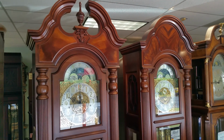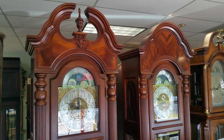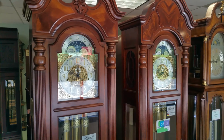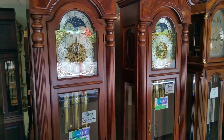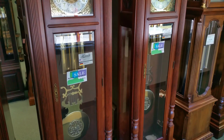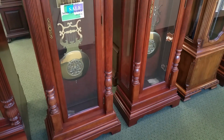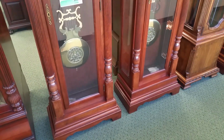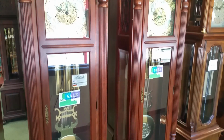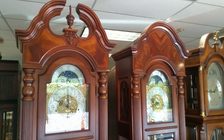These two are Hermles. They're the same case, except one has an open pediment and the other one has a bonnet top. All Hermles are solid wood construction, no filler wood. These two are cherry. Both triple chime. Both nighttime silence. The dial and the pendulum have matching embellishments on them. Very nice clocks. The Hermles come with a 3-year warranty on them. Howard Miller and the other brands come with a 2-year.